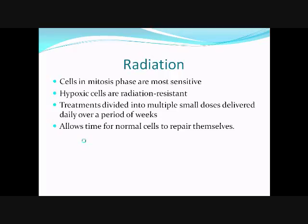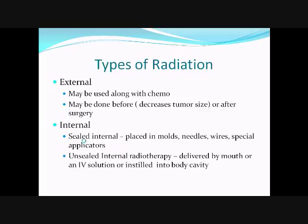Types of radiation: we have external, meaning that the patient is usually taken to a device and the patient is irradiated through an external machine. When you think of sources of external radiation just in the hospital environment, you have things like a CT scanner and the X-ray machine. That's all an external type of radiation. These machines are highly specialized and they're obviously a little bit different in that they're probably better shielded, but we need to know that there are different types of radiation, and external is one of those.